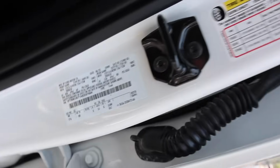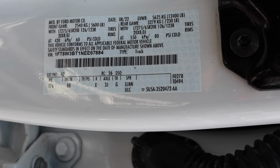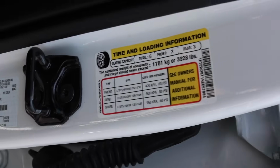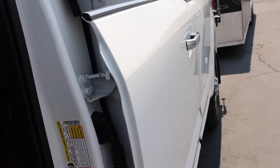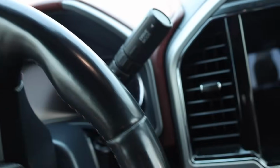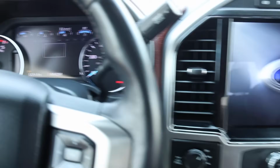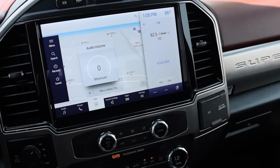It looks really good. So here are the numbers on the door. You guys can see the rear gross axle rating is 7,230 pounds. Gross axle rating is going to be 12.4. And the truck has 3,928 pounds of payload. And this truck has around 50,000 miles. I think it's like 52,000. Yeah, 52,254. And because it's 2022, you have all the upgraded screens.